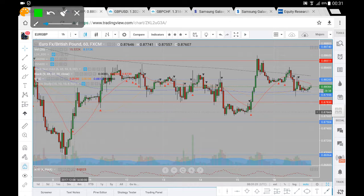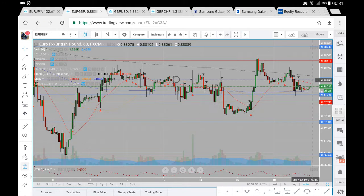Now, we could have a price squeeze as a result. We could come up to the 400 period moving average and see selling momentum come down to 200, after which we could potentially have a breakout to the upside for a test of 88.50 and possibly 88.74. A break beyond 88.74 if we do have that.